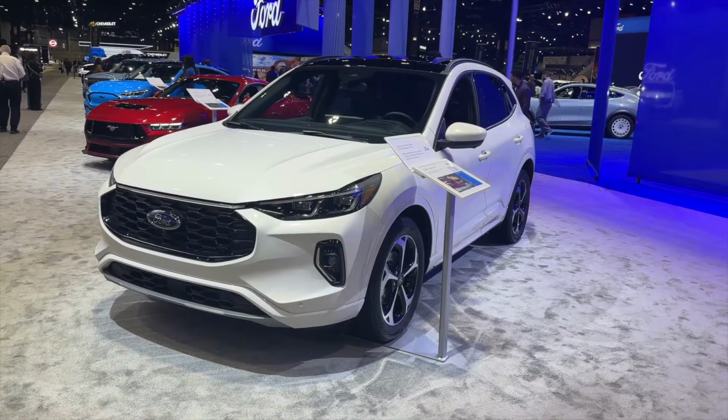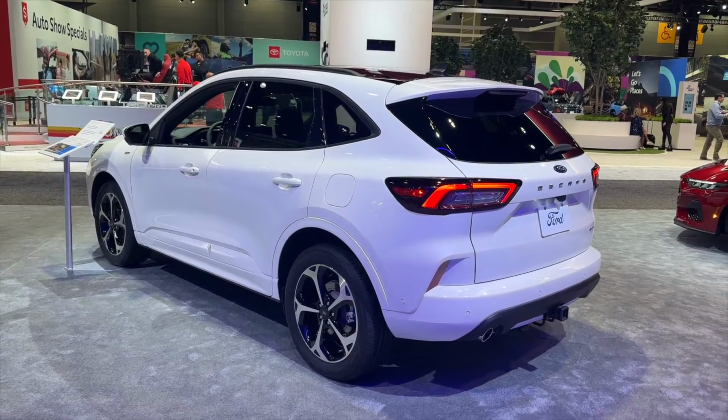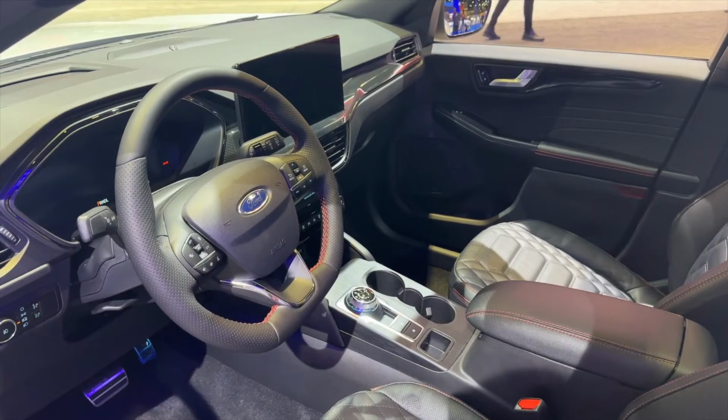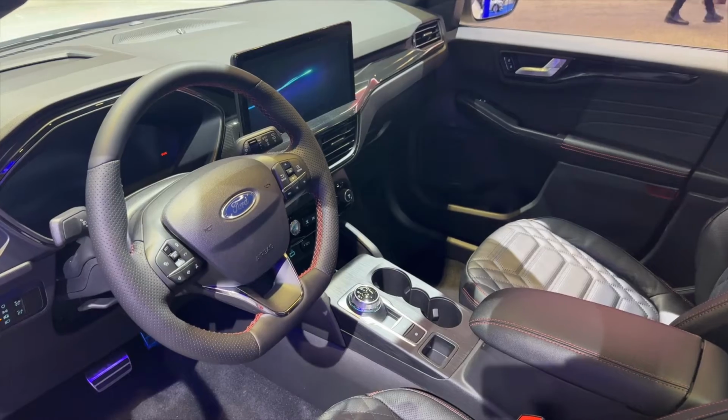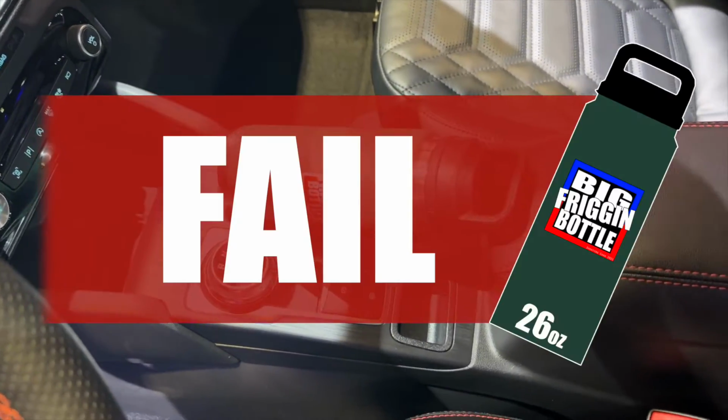Ford Escape ST line. I also like the look of this car. I think it has some pretty nice lines, and I think it's proportioned pretty well. It's fun that they made a sporty little version. Interior is a little bit bland, but will it pass? No, of course not, silly. It's a little SUV. None of them pass.